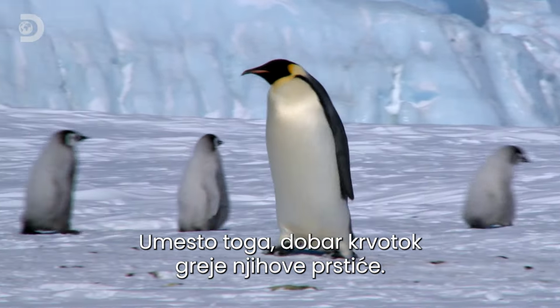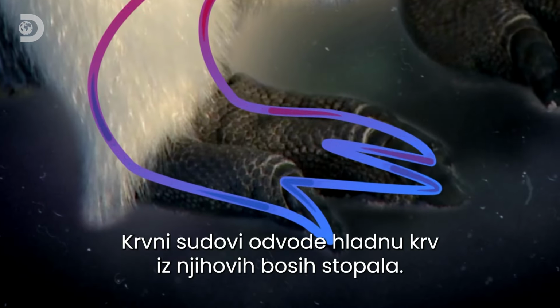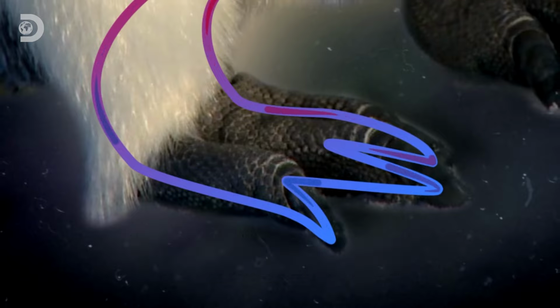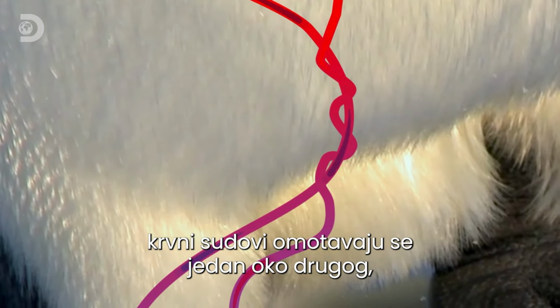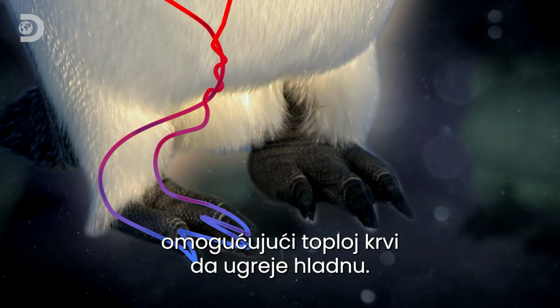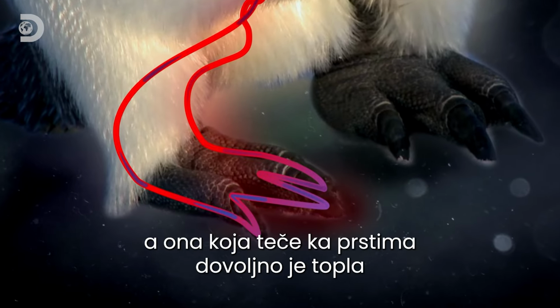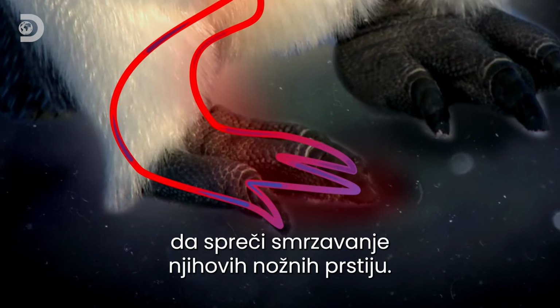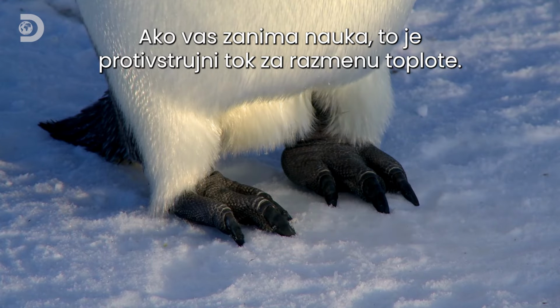Instead, clever internal plumbing keeps their toes toasty. Blood vessels bring cold blood up from the bare feet. Warm blood comes down from the feather-coated body. Where the blood meets, the vessels wrap around each other, allowing the hot blood to warm up the cold blood. It means blood going up into the body isn't cold, and blood pumping down is warm enough to keep their toes from freezing. If you're into science, it's called the countercurrent heat exchange.